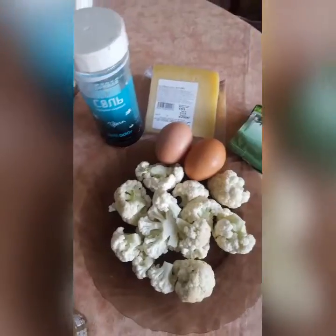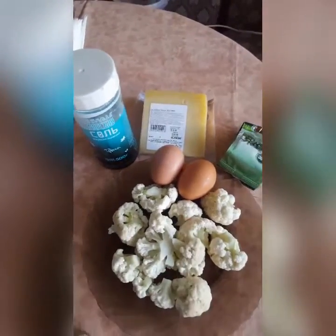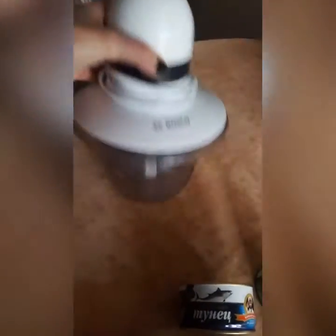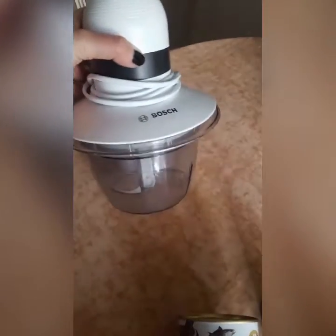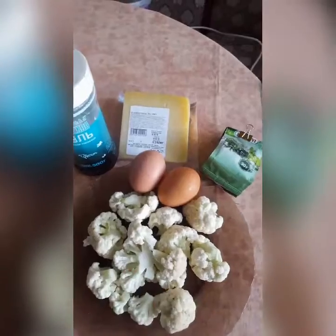So today is pizza day, cauliflower pizza, of course. Guys, the crust is gonna be really simple. We're gonna grate our cauliflower in our food processor, where I have this thing that my sister has to make some purees for the kids. Anyway, cauliflower, couple of eggs, depends on the size of your cauliflower.